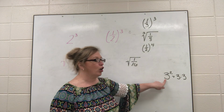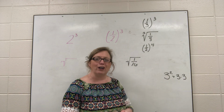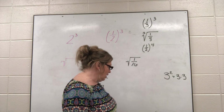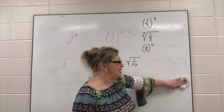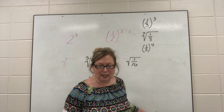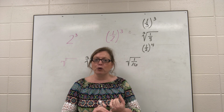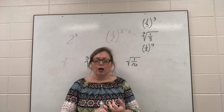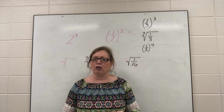This number, the large number, is called our base. The small number is called our exponent. And it tells us how many times we're going to multiply that particular base. Now, you can use powers and roots of both fractions and whole numbers. I hope you can see the colors on this whiteboard.